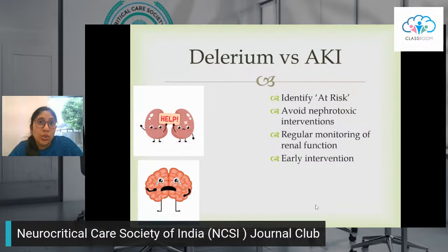So I think good nursing care, educating them, and simultaneously being open to the idea that, yes, my patient, although he has an underlying brain dysfunction, a recent change in his mental capacity or mental status could mean delirium, and it's not part and parcel of his traumatic brain injury or his subarachnoid hemorrhage.